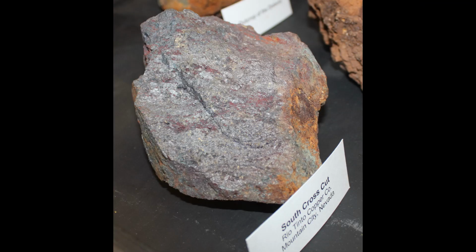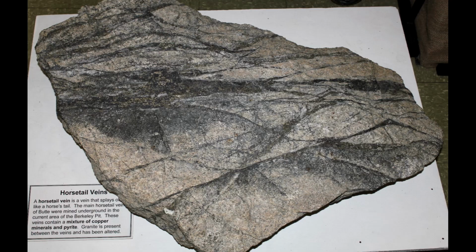And here's what the ore looks like. It's just a chunk of sulfide mineral. And like I say, these are usually rich in copper, but they can have very significant byproduct gold. There are a few of them that are valuable chiefly for their gold content. Next, we'll take a look at the porphyry deposits.